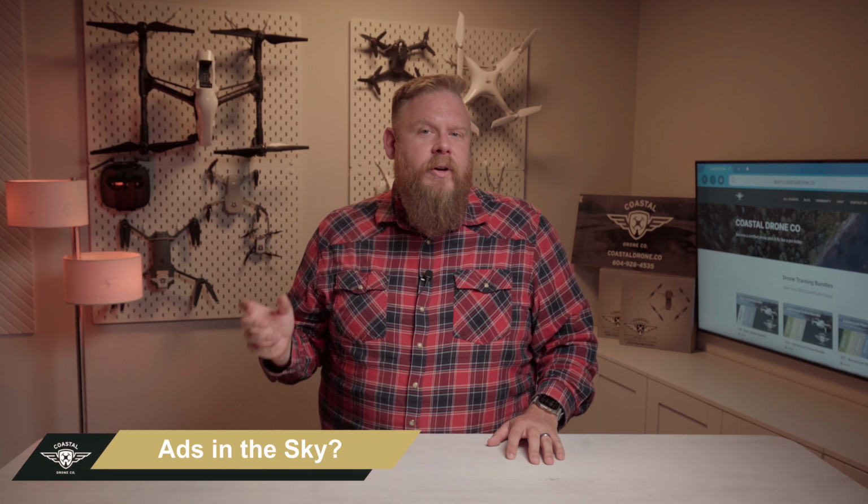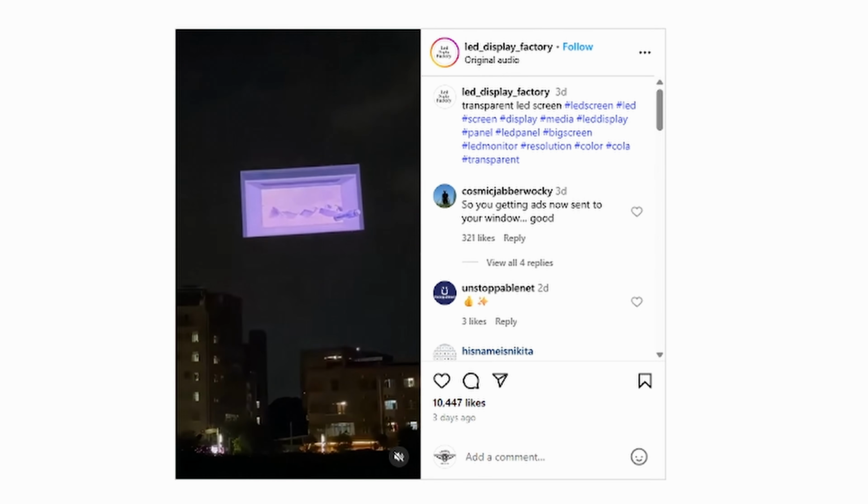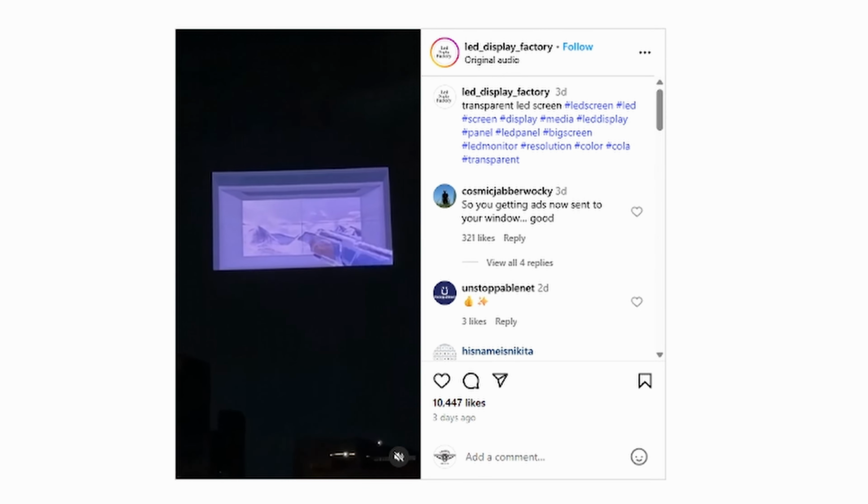Video surfaced on social media earlier this week that showed a drone carrying around an LED light panel displaying what looks to be an advertisement for a water company. The post was made by Chinese company Apolum, which specializes in creating LED screens and signs for advertising. Based on the comments on the video, it's clear that people are pretty excited about this technology and its possibilities.